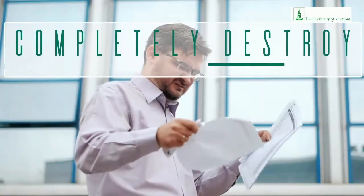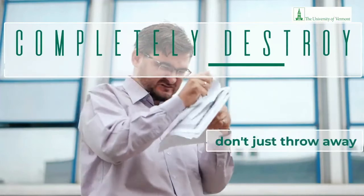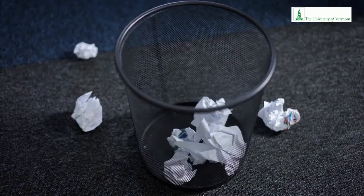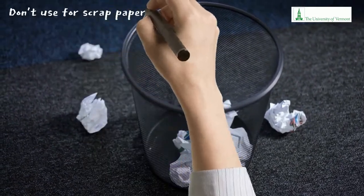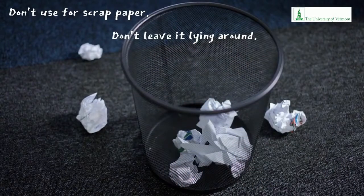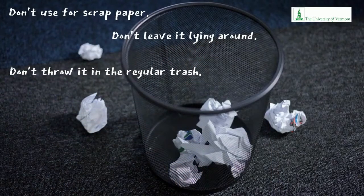When you're done with it, make sure it's not just thrown away, but that it's completely destroyed. Shred papers, don't just throw them in the trash. I have seen the backside of a printout that contains sensitive personal information recycled and used for scrap paper. I have seen reports with lab test results left on cafeteria tables, and reports including Social Security numbers thrown in the trash that end up being blown around outside.